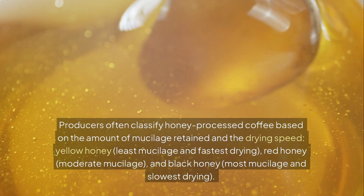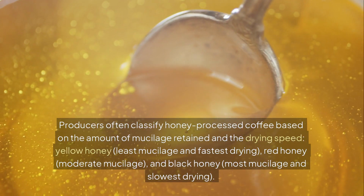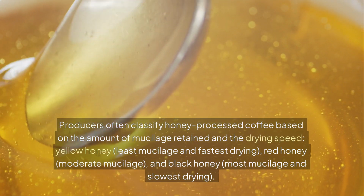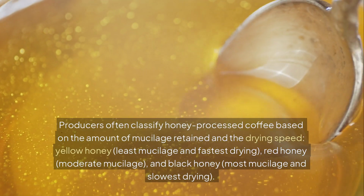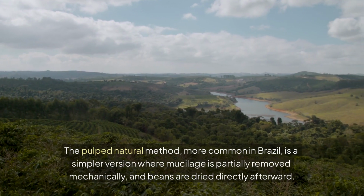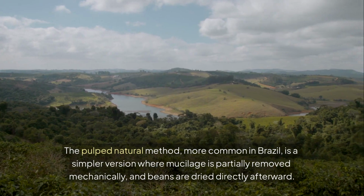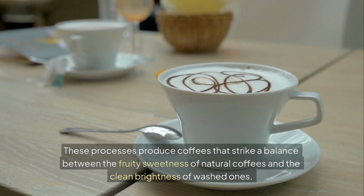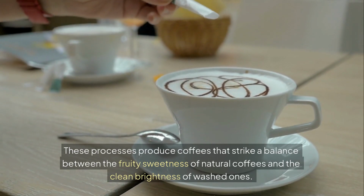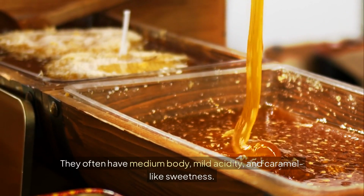Producers often classify honey-processed coffee based on the amount of mucilage retained and the drying speed. Yellow honey, least mucilage and fastest drying. Red honey, moderate mucilage. And black honey, most mucilage and slowest drying. The pulped natural method, more common in Brazil, is a simpler version where mucilage is partially removed mechanically, and beans are dried directly afterward. These processes produce coffees that strike a balance between the fruity sweetness of natural coffees and the clean brightness of washed ones. They often have medium body, mild acidity, and caramel-like sweetness.